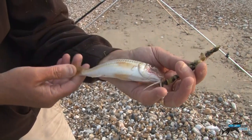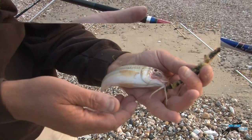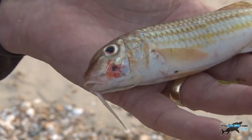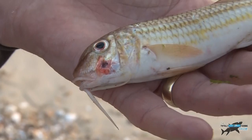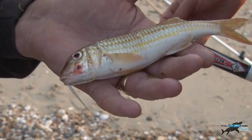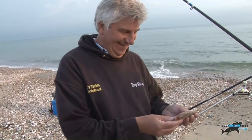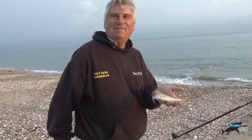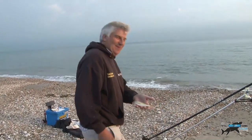Very small, but we're going to put him back anyway, still alive. And it's got that red mark either side, isn't it, Tony? Yeah, I'm sure it's a red mullet. Beautiful colours. I feel it's a British record goatfish from the shore, and you're about to put it back. Fame's gone, as well as fortune. Unusual though, isn't it? Something different. You never know what you're going to get, do you? On a big panel hook going for a smoothhound. I'll put him back anyway.